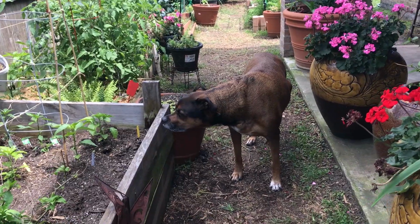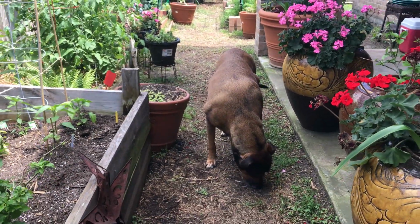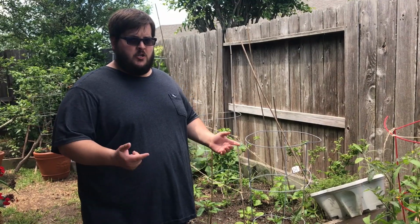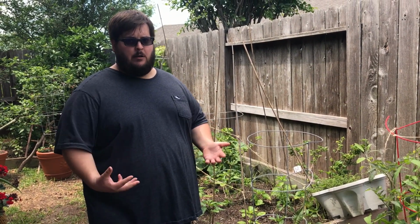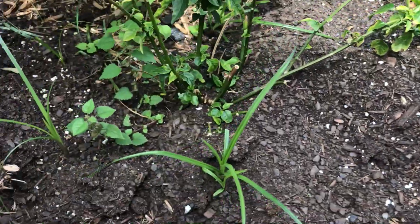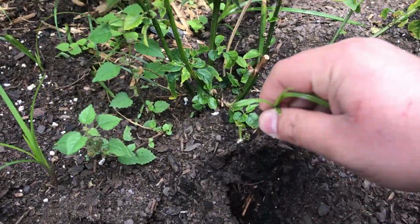The second benefit of having a raised bed is that it keeps your dogs out. Like this bed right here is a 2 feet high bed. So it's a lot harder for my dog to jump in this than if it was at ground level. And the third benefit of having a raised bed is that it's just simply easier to reach and easier to maintain.